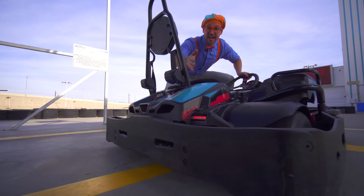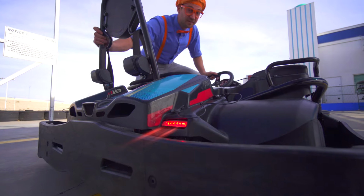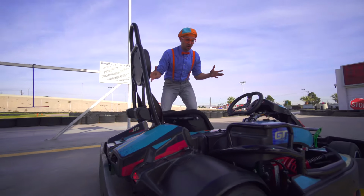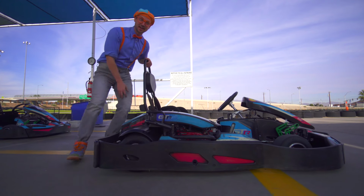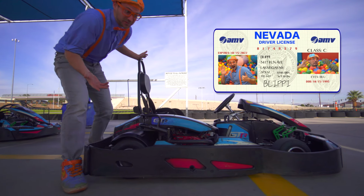And it even has tail lights. Do you see them? And when you push on the brake, it even has working brake lights. Whoa, this go-kart is so powerful, you need to be 16 years old and have a valid driver's license. Lucky for me, I'm both.